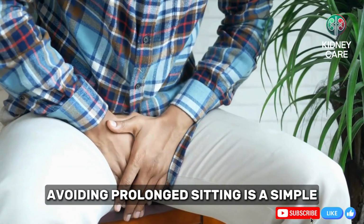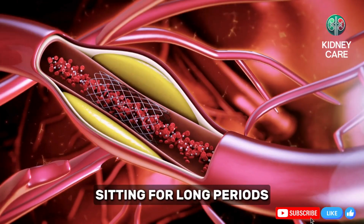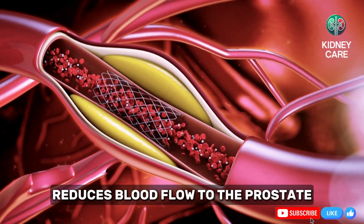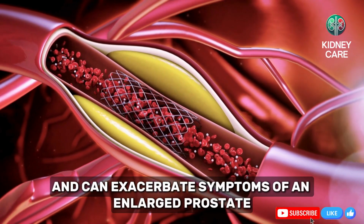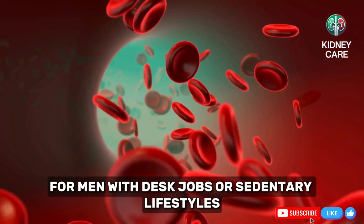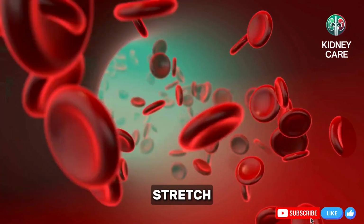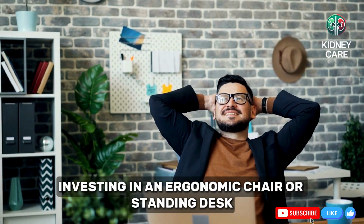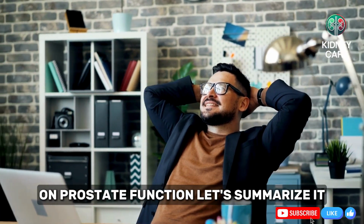Avoiding prolonged sitting is a simple yet highly effective way to improve prostate health. Sitting for long periods increases pressure on the pelvic region, reduces blood flow to the prostate, and can exacerbate symptoms of an enlarged prostate. For men with desk jobs or sedentary lifestyles, taking regular breaks to stand, stretch, or walk can improve circulation and reduce discomfort. Investing in an ergonomic chair or standing desk can also help minimize the impact of extended sitting on prostate function.